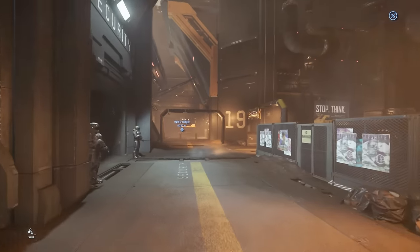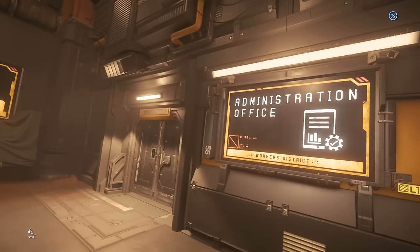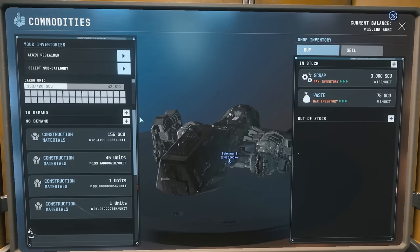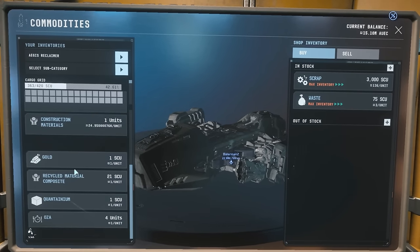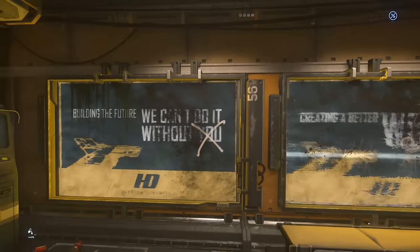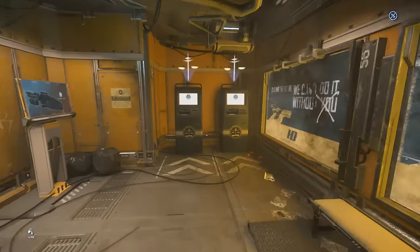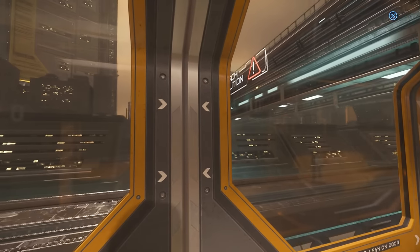So for anyone who doesn't know, the admin office in Lorville is here. But we had a problem, there was just no demand. No demand for any of it here. We'd wait a while, but it didn't seem to have any movement. We definitely need to figure out where the construction materials are reliably sold. Unless they do sell here and so many people are trying to sell them that it's killing the demand. We would take the opportunity to head for the business district to sell off our RMC and other cargo, though.